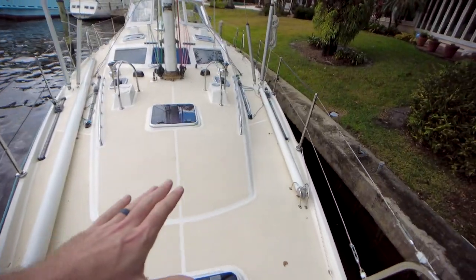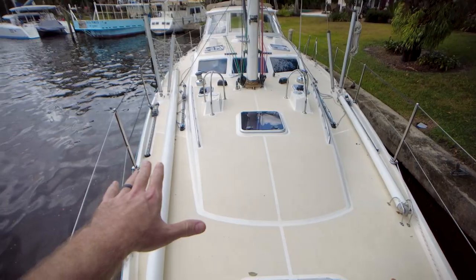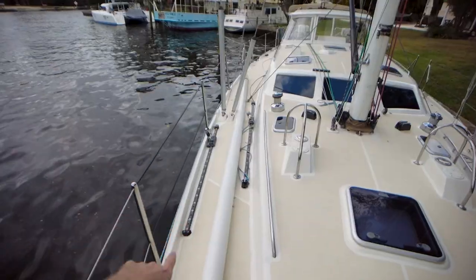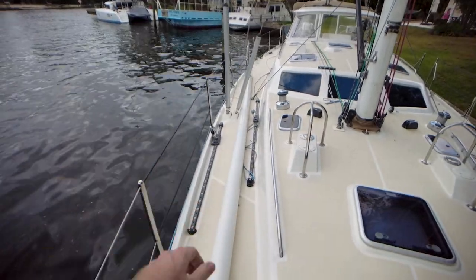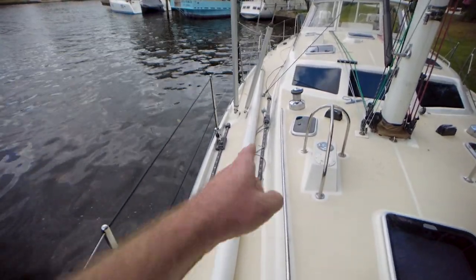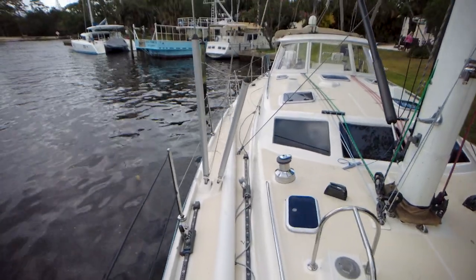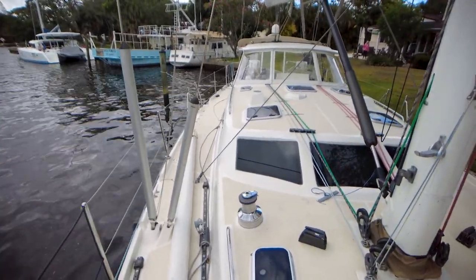So we've actually got two different types of poles for sailing up here on the deck, depending on your sail configuration. Multiple tracks, obviously. It's going to be your staysail track and your headsail track. Definitely a boat that is going to sail pretty well.